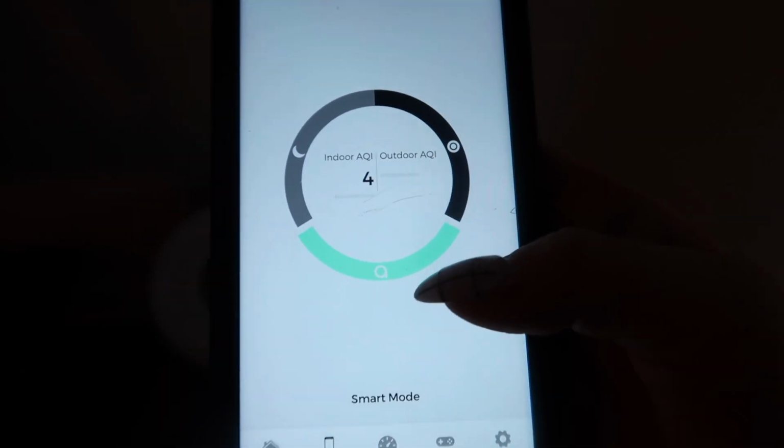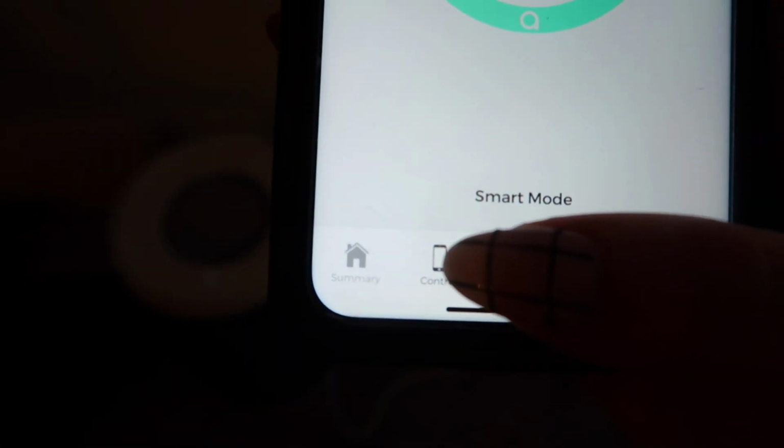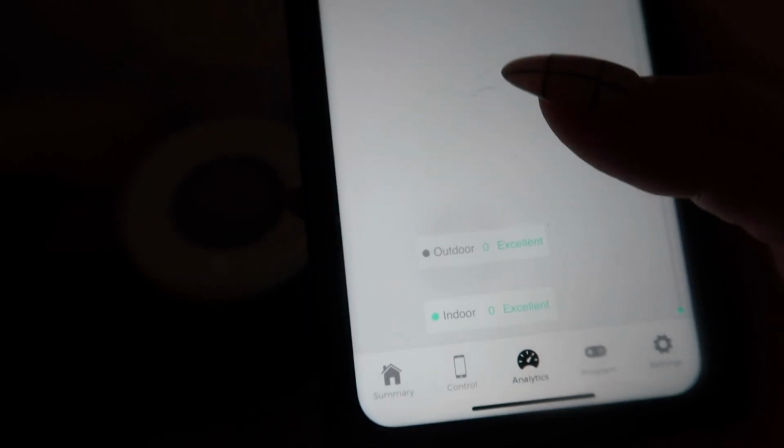It sucks in pollen, hair, dust, all sorts of particles. But I wanted to show you the app real quick. This is what it looks like. You can see here, that's how you control it. This is where you would pull up the analytics for it. And then it also connects to your Wi-Fi. So that's how you can get it on your phone.